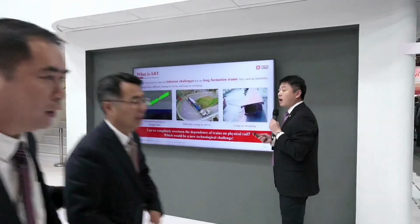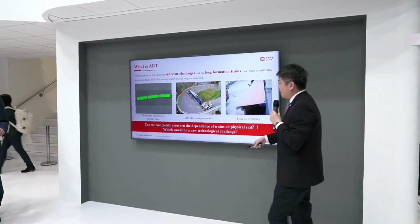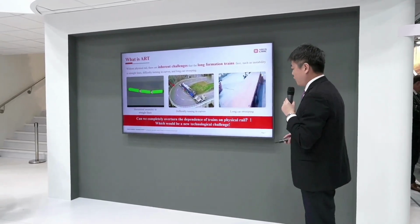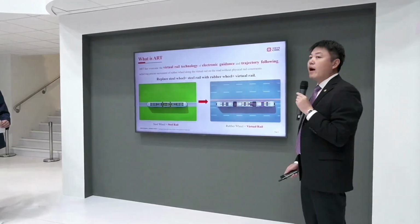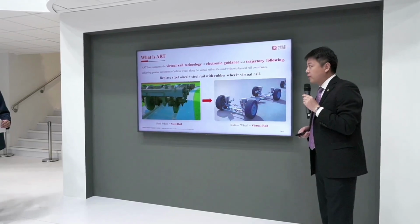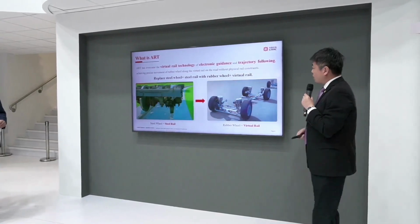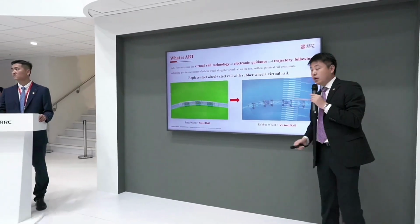Without the physical rail, there are inherent challenges that long formation trains face, such as instability in straight lines and difficulty turning in curves and non-pass sweeping. Can we completely alter the dependence of trains on physical rails, which would be a new technological challenge? ART has overcome this with virtual rail technology, electronic guidance and trajectory following technique. We achieve precise movement of the rubber wheel. Without physical rail constraints, we replace the steel wheel and steer wheel with the rubber wheel.